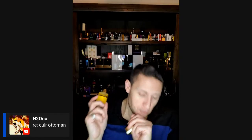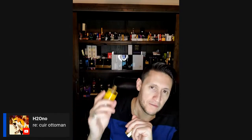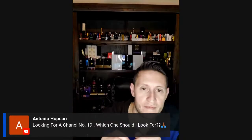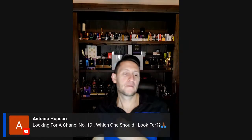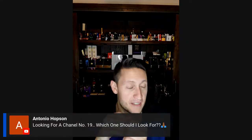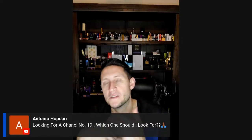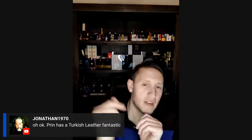But Queer Ottoman has this beautiful iris leather combo, but it also has lots of resins in it, so it's really resinous, labdanum and tolu balsam and frankincense, and it's beautiful. I love it. I'm a huge fan. Oof, Chanel number 19. I prefer the EDT because I think the EDT is a little bit more masculine. I think the EDP brings the florals out a little bit more personally. That's my take.